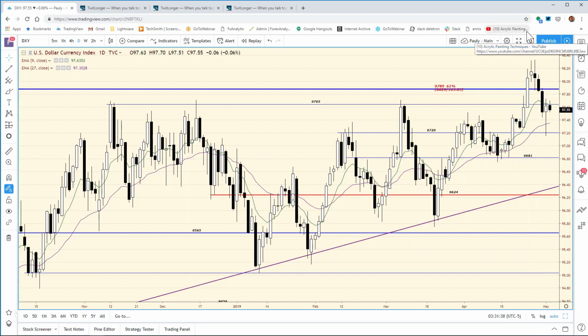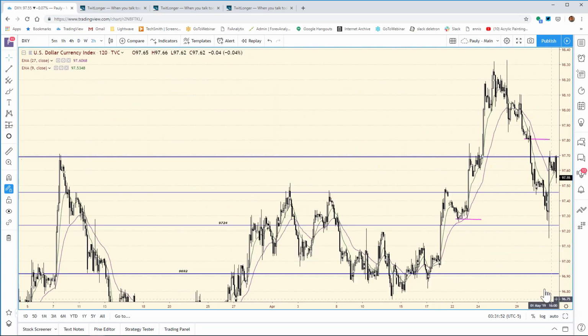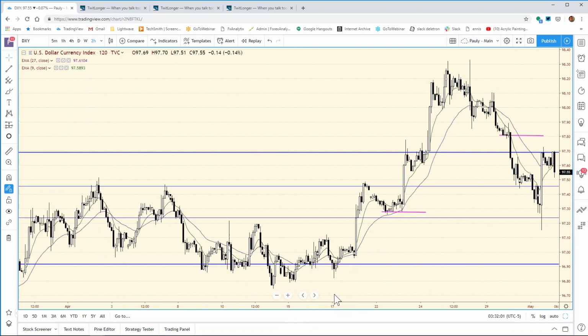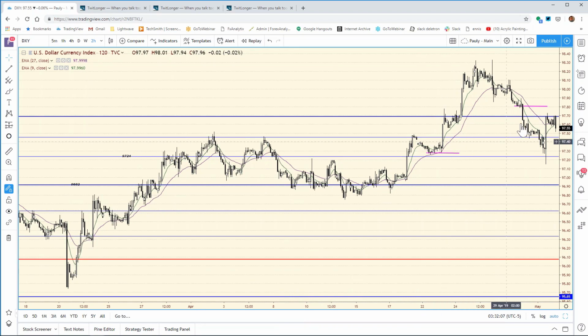And tomorrow's NFP is probably going to come in strong, so that could give them a little bit of a boost. For today, resistance will be 97.80 and support, which is the same as yesterday, is going to be 97.37.